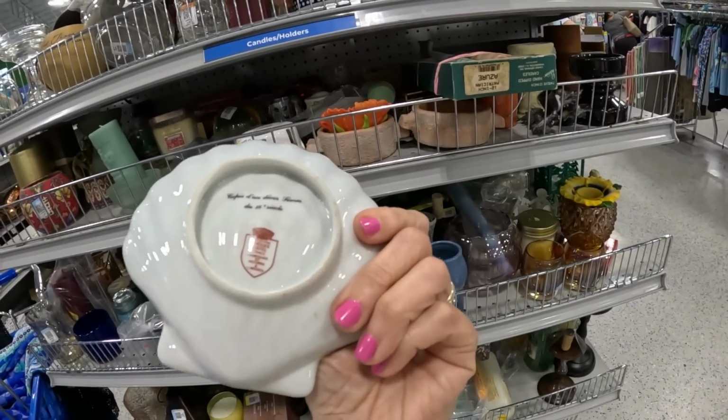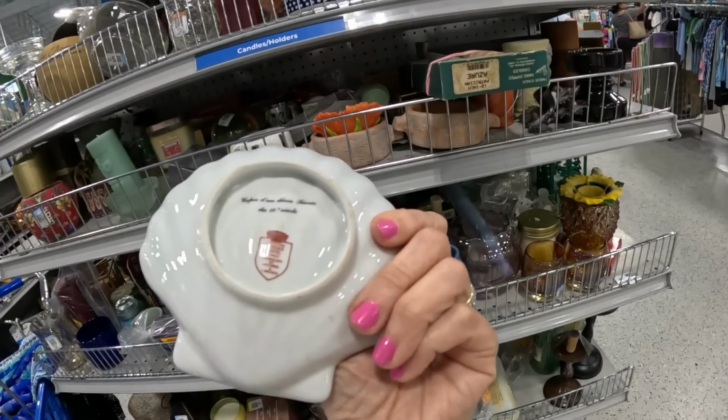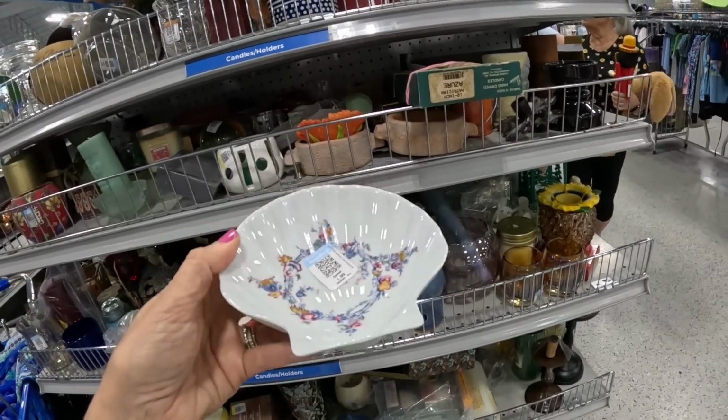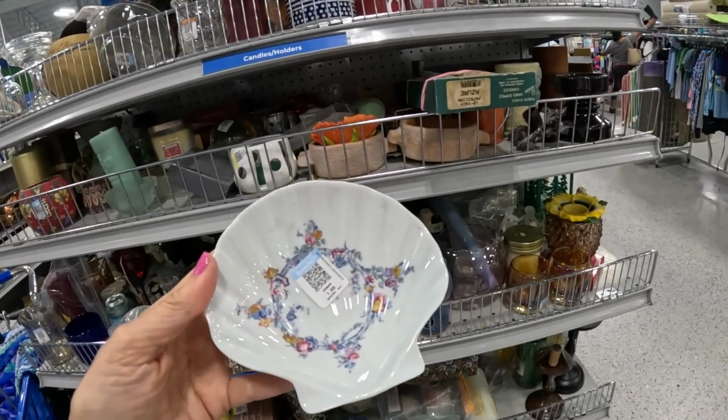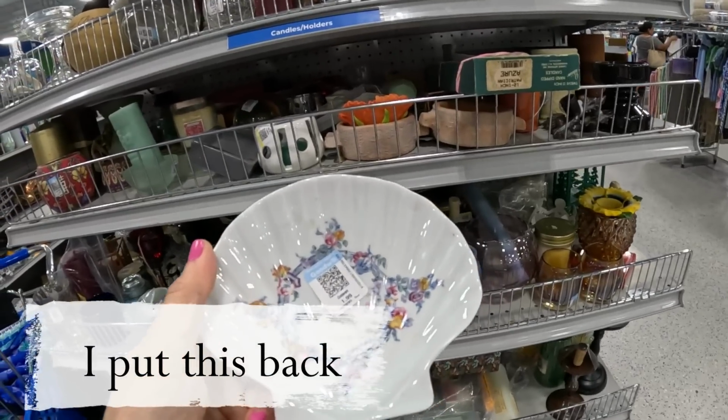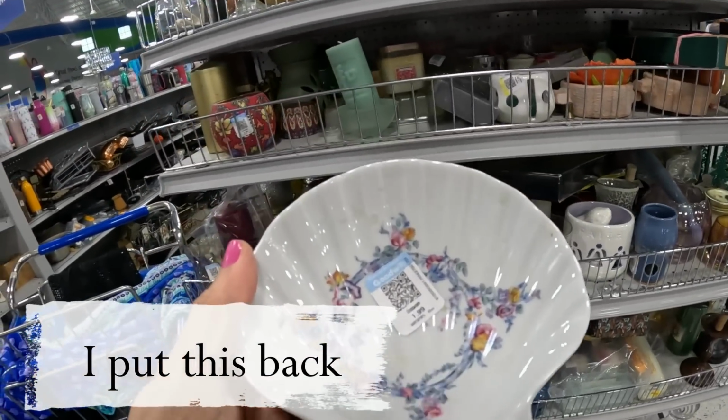$1.99. Oh, this is Limoges, France, Castel. Maybe that's the pattern. $1.99. I don't know. Limoges is so plentiful, but maybe we'll put that in the cart for now and give it a think. Wow.